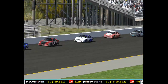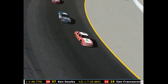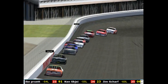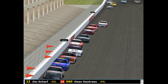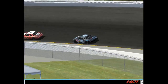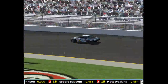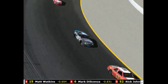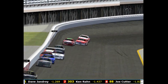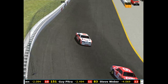There we see the 52 of Rick Johnson, watching Mark and Matt go at it there. And there's a 51 of Dave Jandry and the 303 of Ken Ron. The lead pack is still the lead pack, plus Matt Watkins. It's also jumbled up in the standings with, as I said, Ken Ron in 8th now, was 3rd. And 88 of Joe Cutt here, trying to cling on now to the lead group here. And he's in a battle of his own there with the 9 of Ken Hansen and the 151 of Guy Petra.